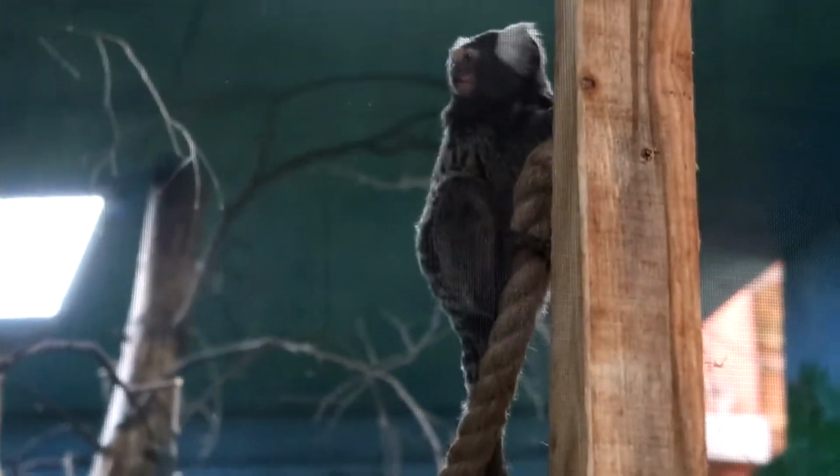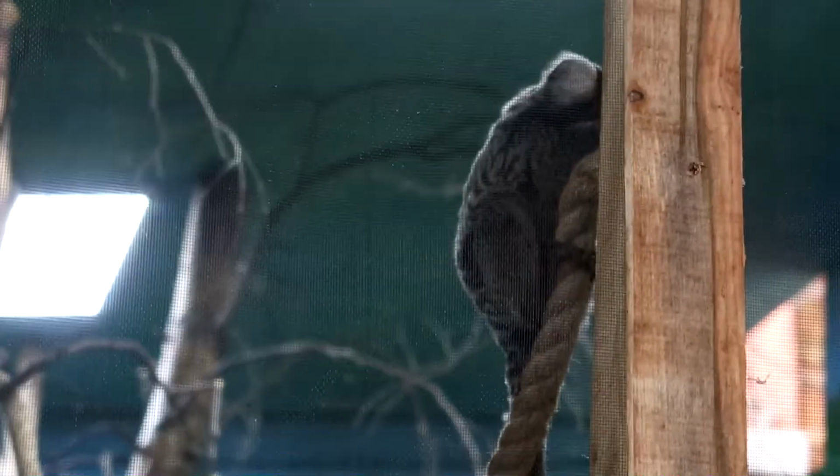These are the common marmoset, and they come from eastern Brazil. So the zoo here was built in 2005. Sorry if the ground's a bit bumpy here. And it's a bit like Five Sisters Zoo, where it's family owned.